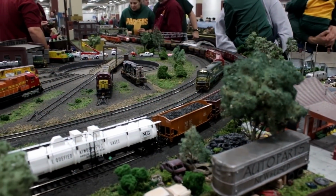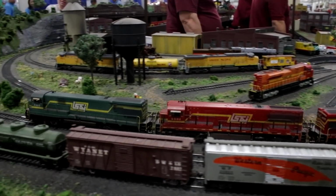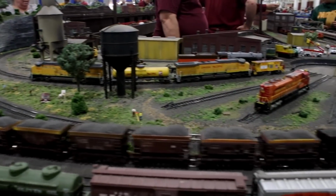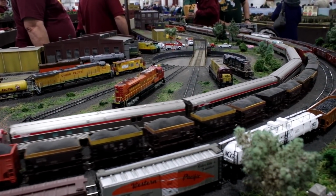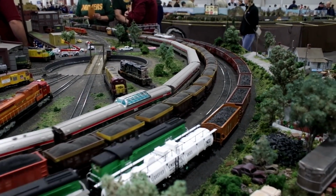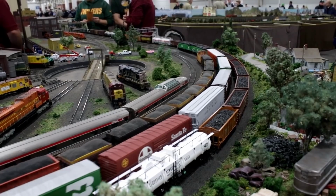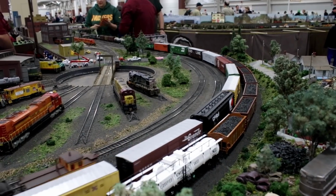This layout's always fun. Unfortunately, for some reason, my microphone stopped working at the end of the second day, and I have no sound for this particular clip. But I've seen this layout many times at many train shows. And if you look at some of my other videos, like at the National Train Show, this layout is there as well. What I really liked about this is I had 4 trains in one shot at the same time, 3 of which were moving. And it's a nice layout with a lot of detail.